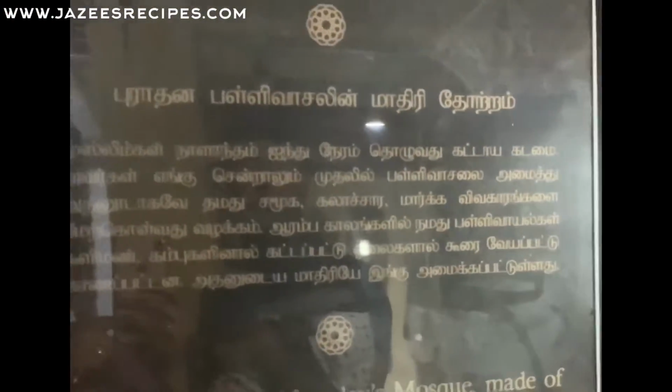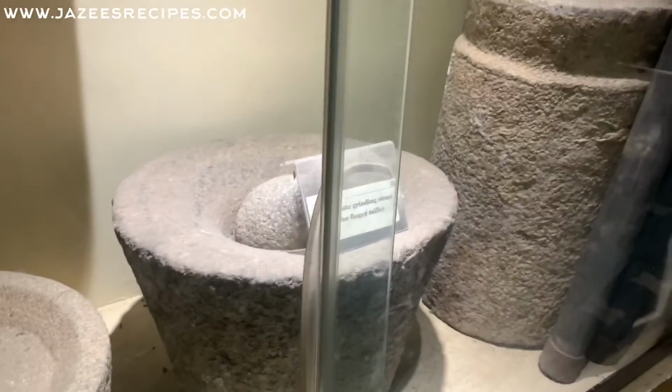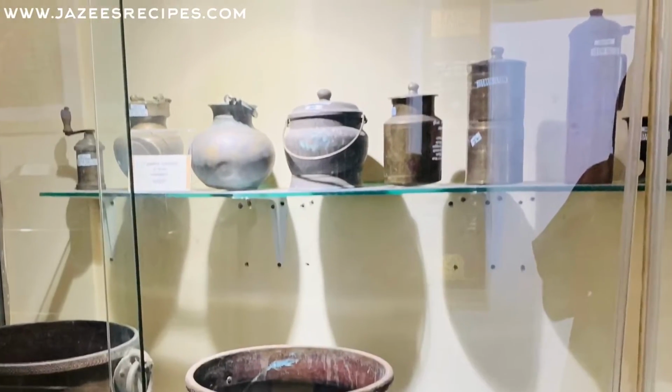Out of all, what attracted me the most was this particular model of an old days mosque made out of clay and sticks with a cajan roof. These are the items which were used as kitchen items such as mortar, grinding stone, coconut scraper, sawan.